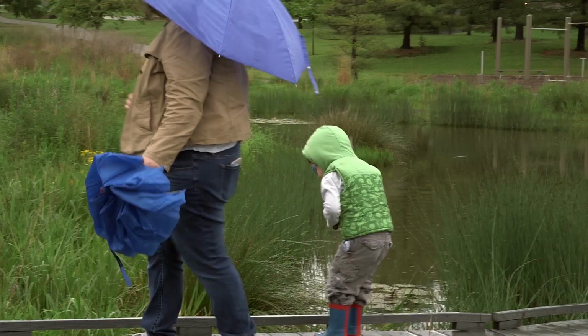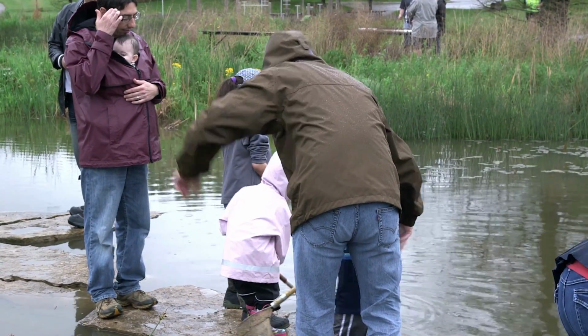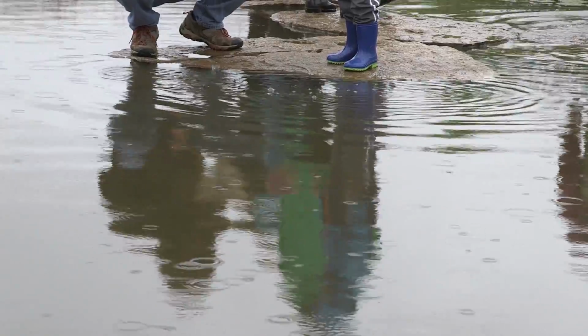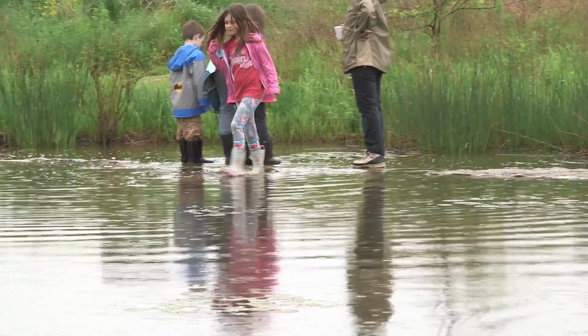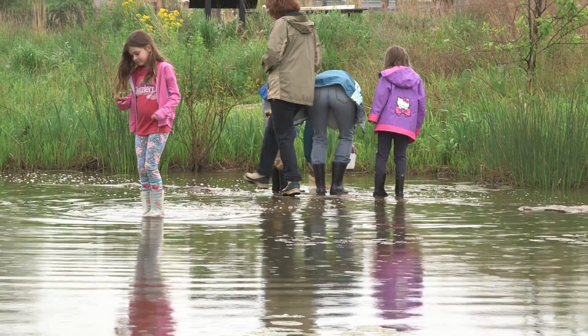The site was designed with the boardwalks and stone paths so that you can get right to the water, you can get right up to the vegetation, you can see wildlife that might not have been there before, so it gets you right in there. We incorporated a nature play area, hoping to encourage kids to get out in the natural environment, get into the grass, get your hands in the water, look for tadpoles, look for frogs.